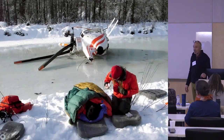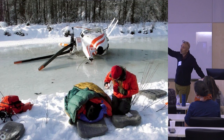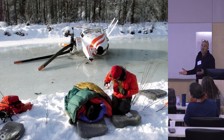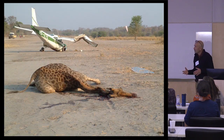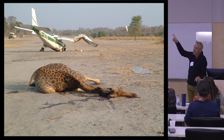It can also be dangerous for the people. This is the same helicopter that we were in. That was 3 weeks later. They were over in Idaho on a wolf project, and it was a mechanical failure. They were very lucky in that everybody survived. You can see they didn't walk away, but everybody did survive. So it can be really dangerous for people as well. And just so you don't think that I'm being hyperbolic, this was a few years previous. That plane was being flown actually by one of our co-founders.